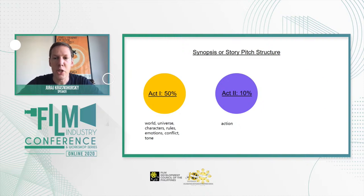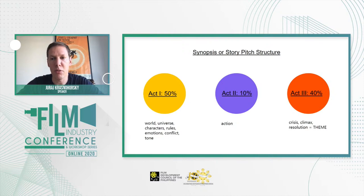And on my next slide, you see that the final part of the synopsis, also a big chunk, would be something like 40% of your page. There you tell the resolution, the crisis, the climax, the ending of your film. And it is important to understand that it's from the ending of films that we understand the theme of the films, what it is really about, what you are trying to say, what you are trying to convey.